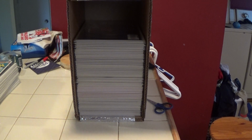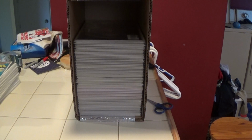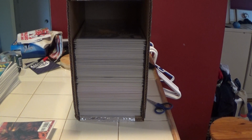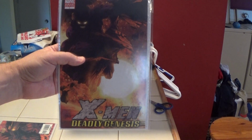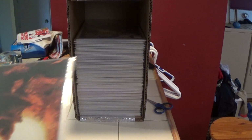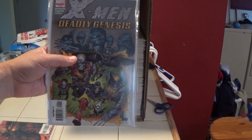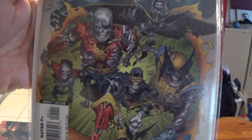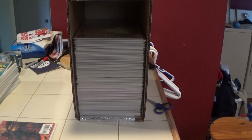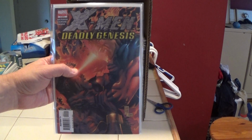Okay. Here are those X-Men Deadly Genesis books. First we'll start with this one. This is variant edition number 1. This is also a number 1 variant edition. This is the regular number 1 cover. Really cool cover. And I also have number 2.